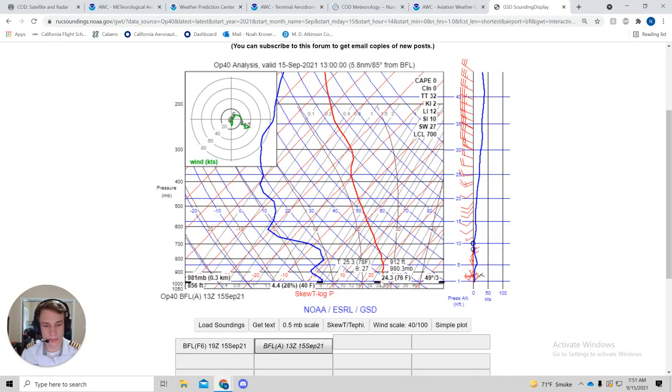As for our current temperatures right now, about 76 degrees, and winds are pretty much light and variable until you get to about 5,000 feet.